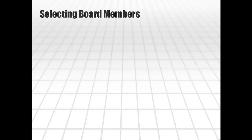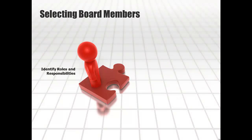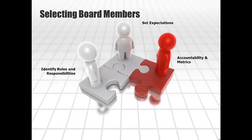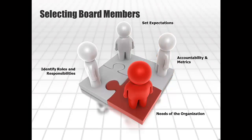Let's look at the 4 criteria to help you build a dynamic board of directors. In the next few minutes, we will discuss these 4 in detail. These are identifying the roles and responsibilities, setting the expectations, building systems for accountability and metrics, and most importantly, identifying the needs of the organization.